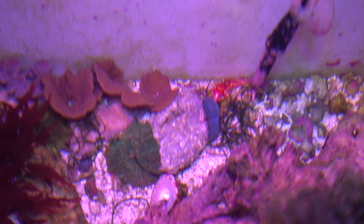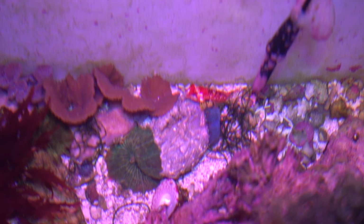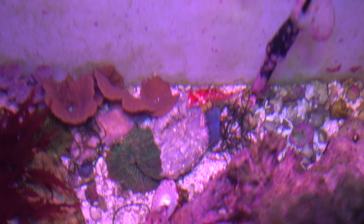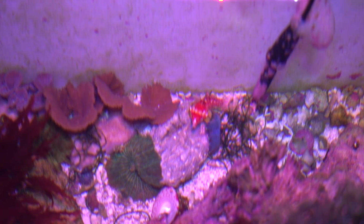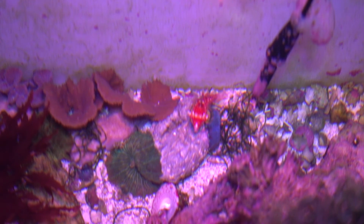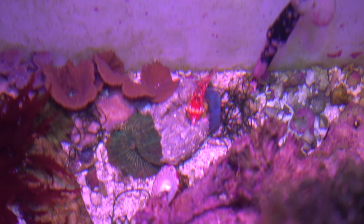Hey, what's up, Reefers? Today I was at my local fish store trying to pick up a sea cucumber because in my display the sand is a little bit green and the conch's not quite scrubbing it out. So I figured a sea cucumber may help. But they were out of sea cucumber, so I was just browsing the store and I came across this little tiny guy.